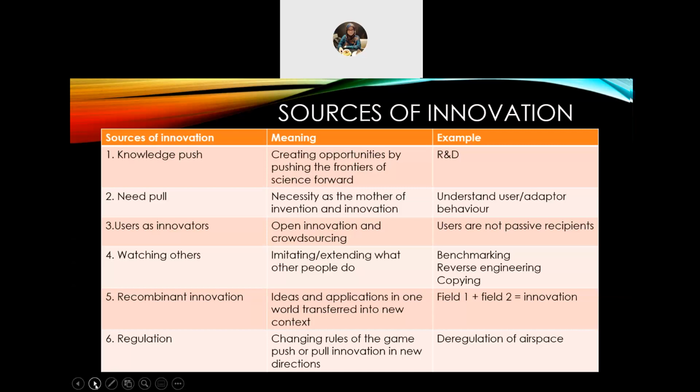Okay, reverse engineering means you have something, you dismantle it, you learn the mechanism of it, perhaps a design, and then you try to imitate or copy, or do something that is inspired by the thing or the product that you use for your reverse engineering process.